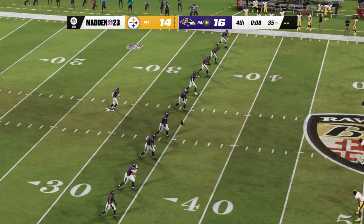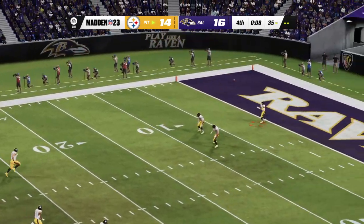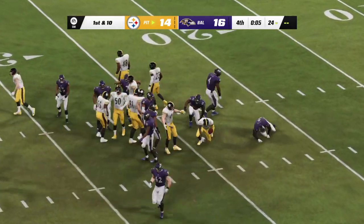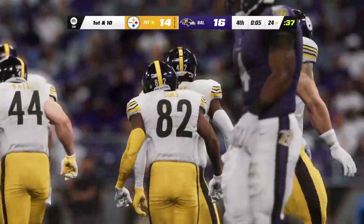Tucker now following the made field goal, set to kick it away. Fields it right around the goal line. And he brings us out past the 20 to the 24. And Pittsburgh getting set to take the field.